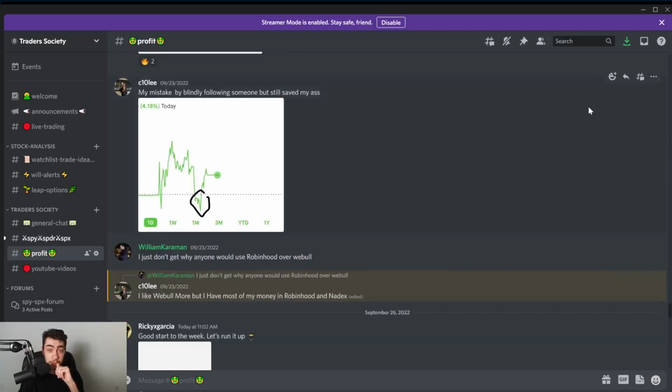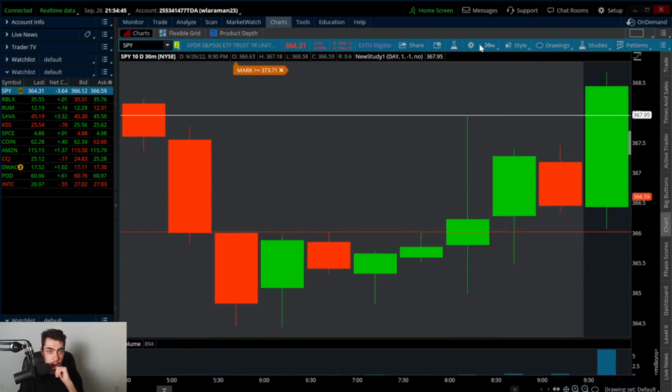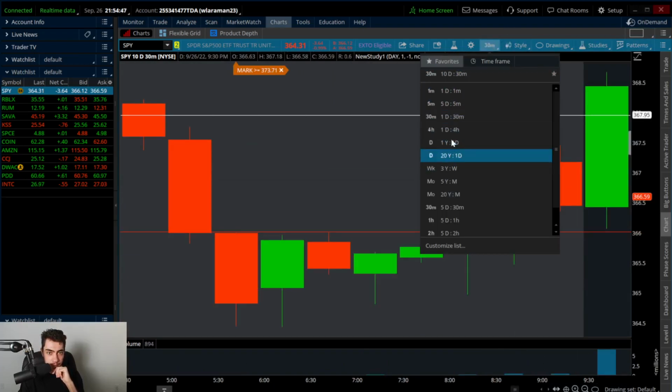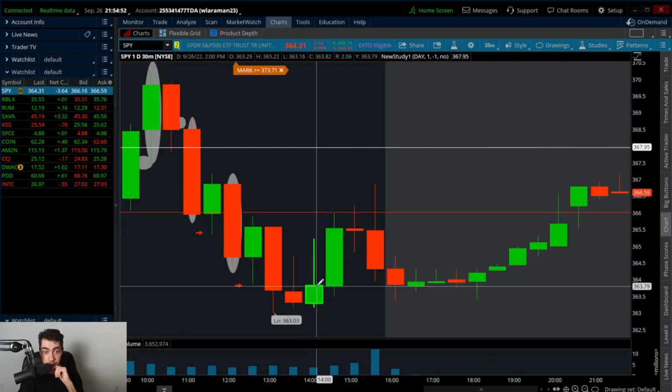He had a very nice trade on calls towards the low of today's candle here. Towards this candle right here, playing calls right around here is a very nice trade.